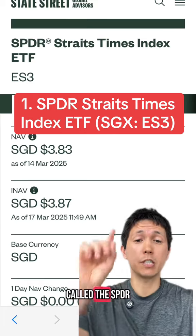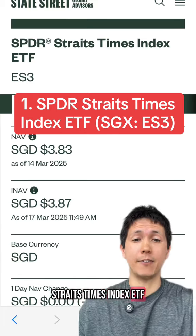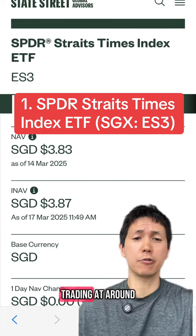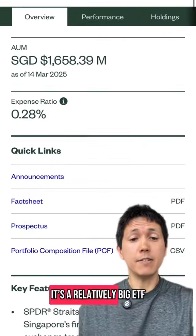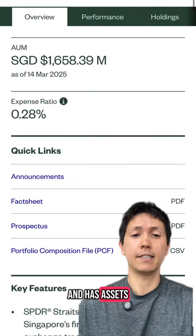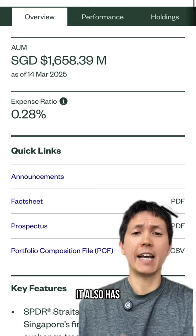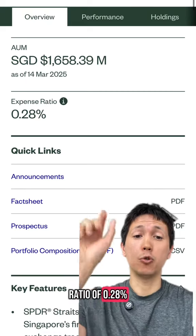Number 1, it's called the SPDR Straits Times Index ETF, and its ticker on the Singapore Exchange is ES3. Currently, shares are trading at around $3.90. Relatively big ETF as well, and it has assets under management around 1.7 billion Singapore dollars. It also has an annual expense ratio of 0.28%.